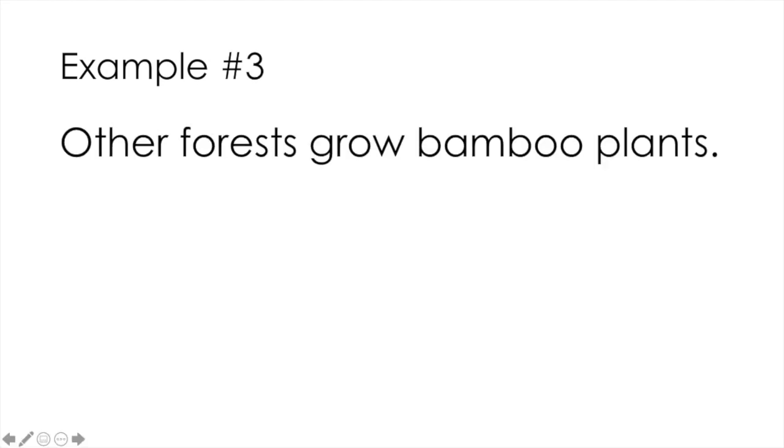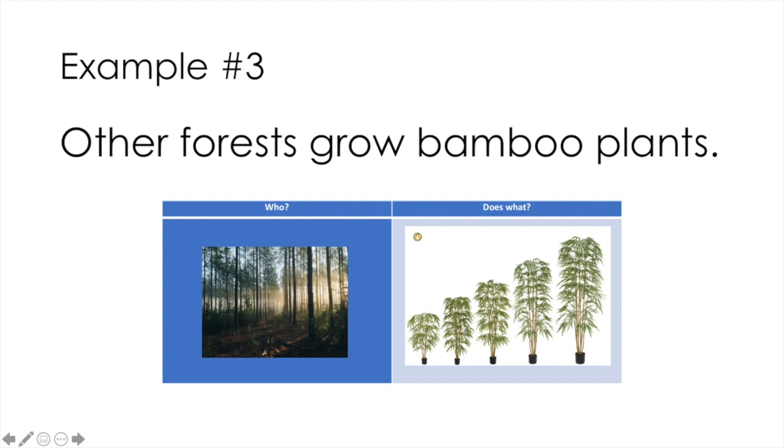Example 3, other forests grow bamboo plants. Think, does this have both parts, a who and a does what? Is this a complete sentence? Other forests grow bamboo plants. The who in this sentence is other forests. The does what is grow bamboo plants. Here you can see what bamboo plants look like when they grow from small to big. So it has both parts, the who and the does what. So it's a complete sentence.